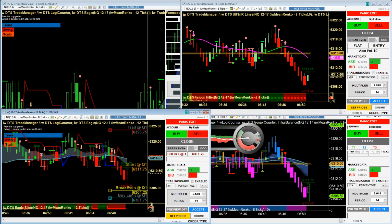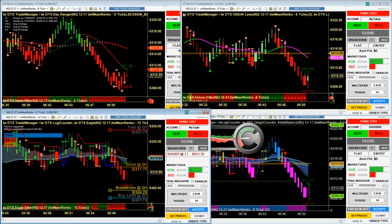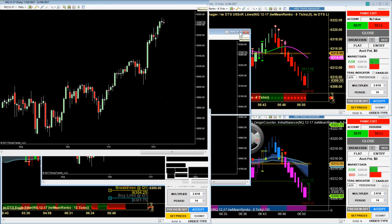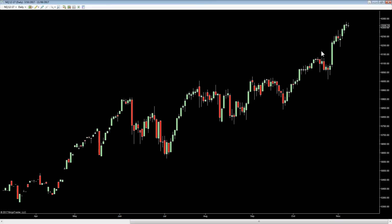All right, let's take a look here at the longer term Nasdaq. Let's see if we actually breached that trend line yet. So here now the daily, and you can do this on any chart, right? If you're a day trader, it doesn't hurt to take a look at a longer term chart, whether it be a daily or an hourly.